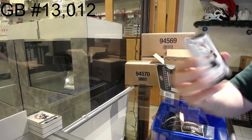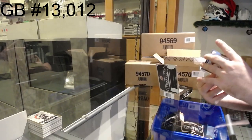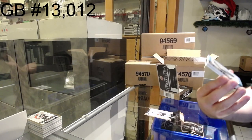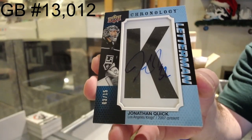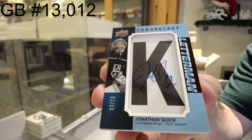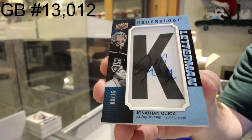We've got for the Ottawa Senators, Erik Karlsson. Ottawa Senators, Giroux. You're confusing me. We've got a numbered to 15 Letterman autograph, Jonathan Quick. So as I said, they're not that bad, see? They're not bad. Jonathan Quick, Letterman out of 15, Letterman auto.